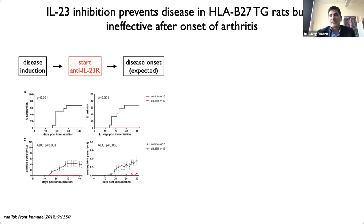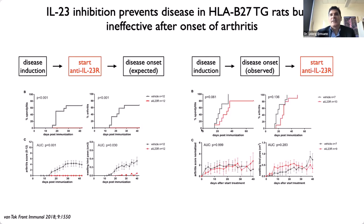But when they treat the rats with an antibody that blocks the IL-23 receptor signals, when they start injecting this prior to disease onset, then the recipients of the antibody are completely protected from the development of inflammation in their spines and in their paws. On the other hand, if they start the treatment after the disease had started to appear, they were not able to prevent the disease from happening in the animals, neither spondylitis nor arthritis. So this is an example that timing actually may have a major role here.